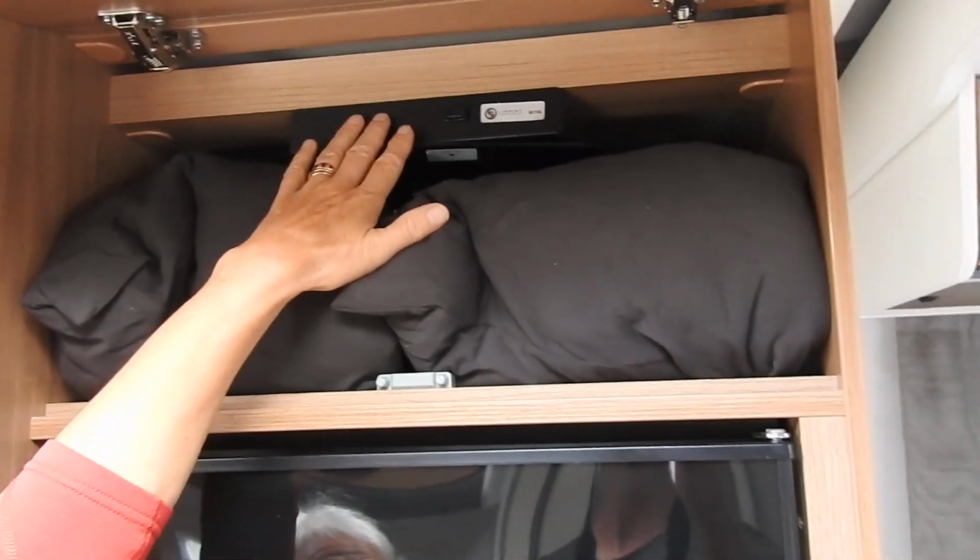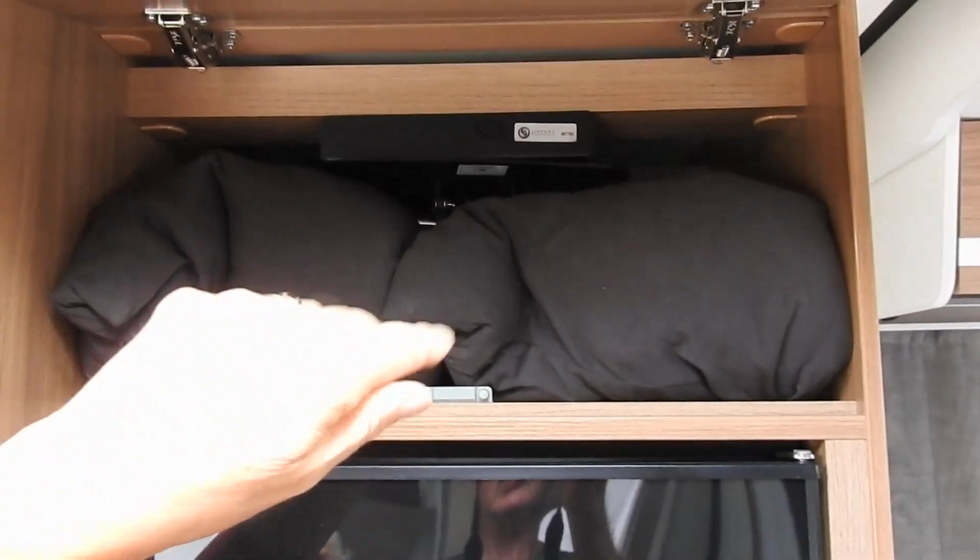This cupboard is where the TV would go, but we don't have a TV. The bracket and everything is in place. We have our 2 pillows stashed in there right now.